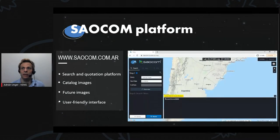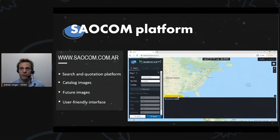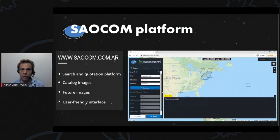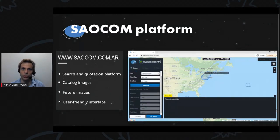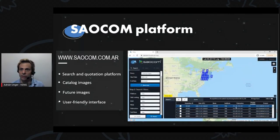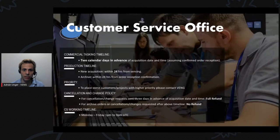We also have a classical platform, a user-friendly platform for search of the products, from catalog images to future images. As usual, you may search for your region of interest, select dates, side looking, orbit, mode, polarization, and submode. And then you may see the results of the search. So, well, this is a classical platform.